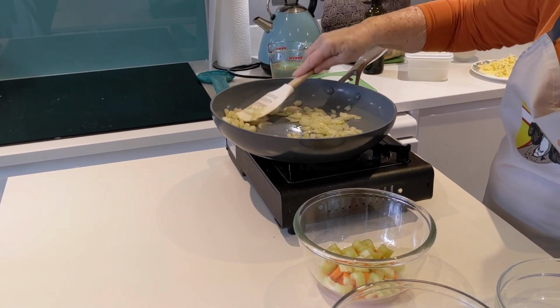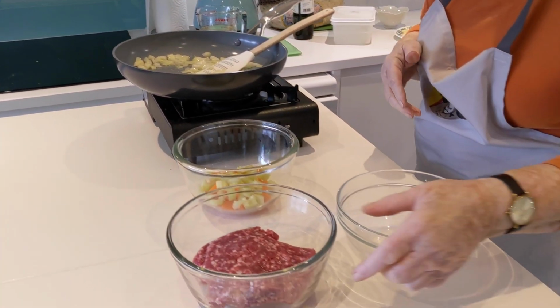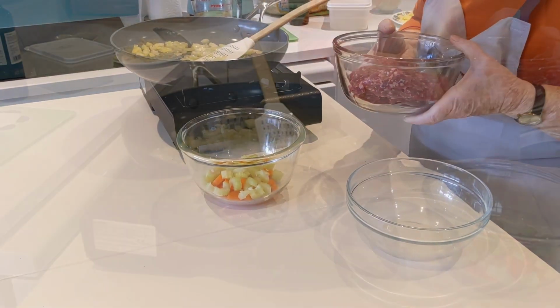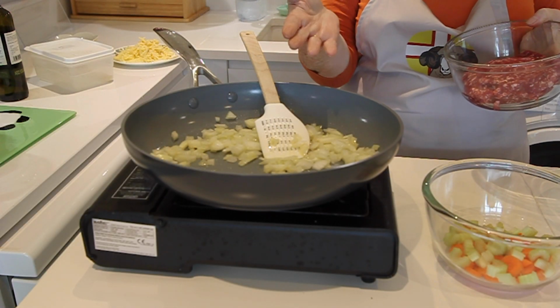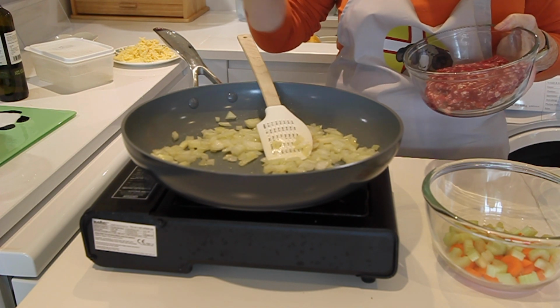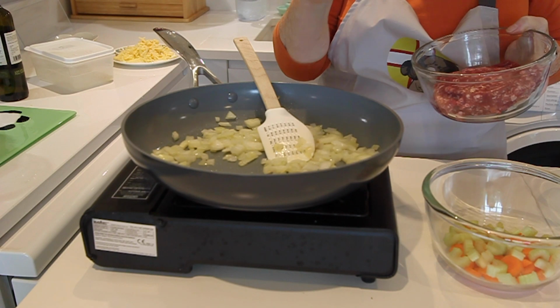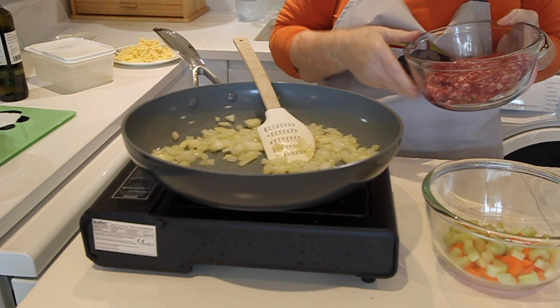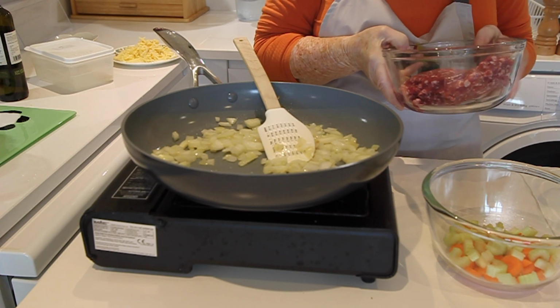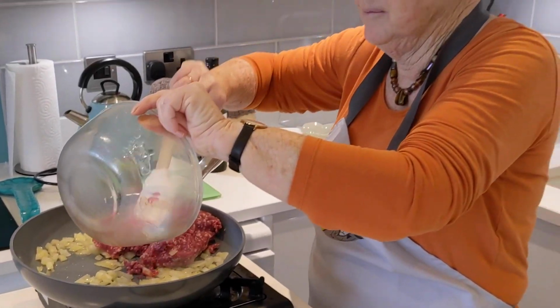So here we are. That's beginning to soften off nicely now, and so then I'm going to add the lamb. The great thing is I'm just going to use this 1 pan. There's none setting aside and a bit here and a bit there and loads of washing up. There's just this 1 pan, and then the stuff I'm going to make the crumble in. So it's really easy peasy. So now I'm going to put the lamb in there.